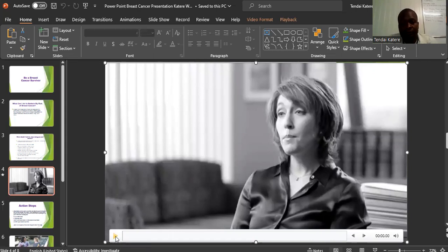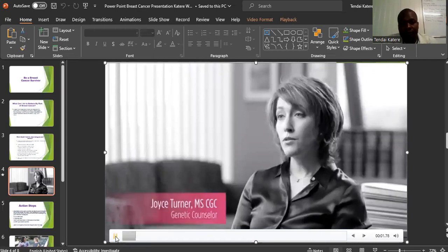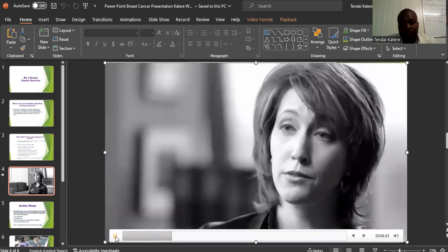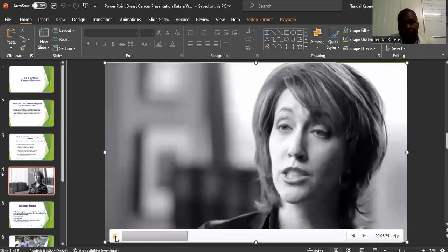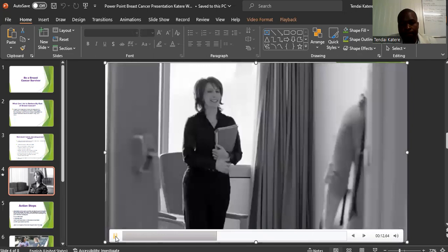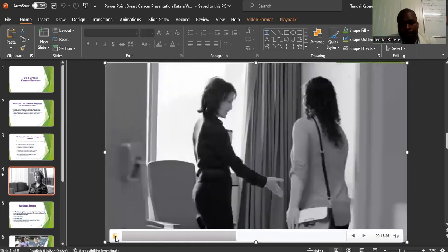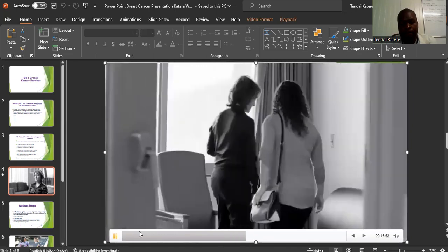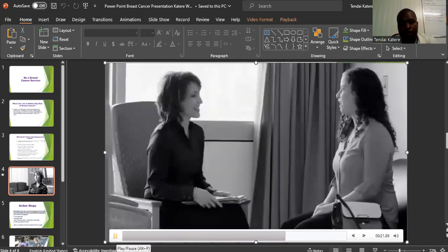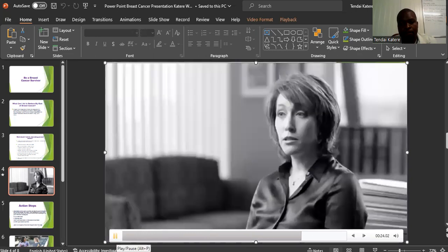About 5 to 10% of breast cancer cases are hereditary. If you have a significant family history of multiple generations of cancer, particularly breast cancer, then it would be important to speak with a genetic counselor who can talk to you about your actual risk to develop breast cancer in your lifetime and what your screening and or management options might be.